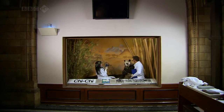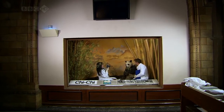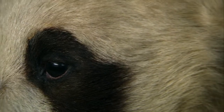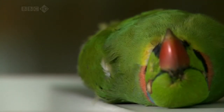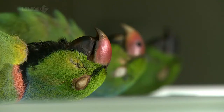Extracting DNA from museum items to study current inbreeding is the latest use of the historic collections. It means that animals long since deceased are now taking an active part in saving their own species. And that's exactly what's happened with these birds, echo parakeets from the island of Mauritius.